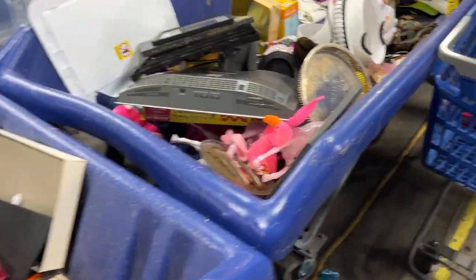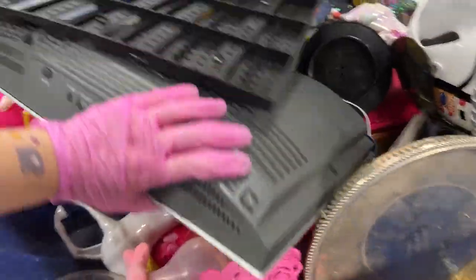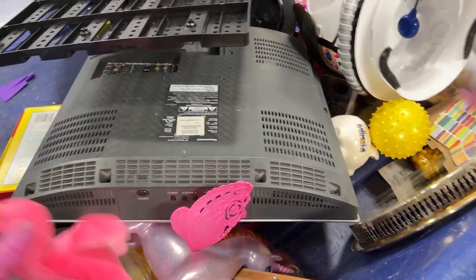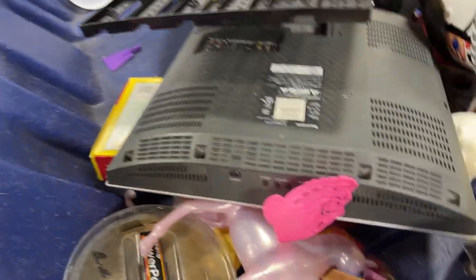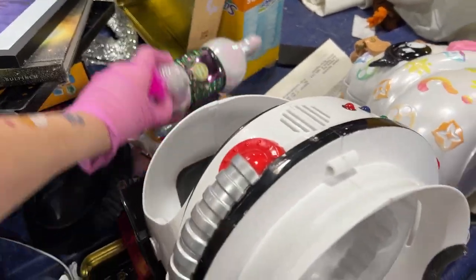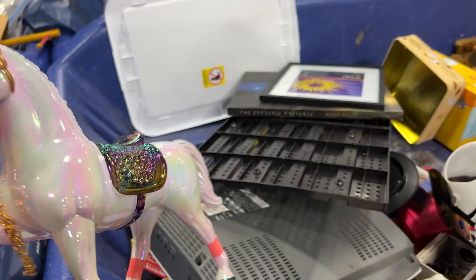Just the box. There's a whole TV in here. This is hot pink. Oh, I like this flamingo. If you like pink flamingos. Princess Horus. Maximus from The Greatest Show on Earth.